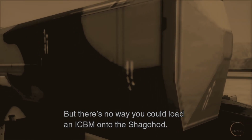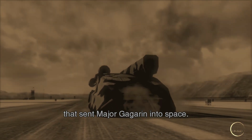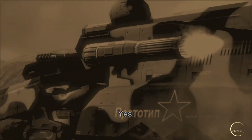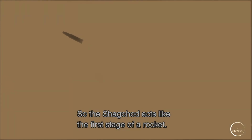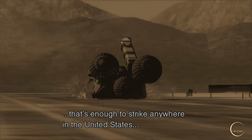But there's no way you could load an ICBM onto the Shagohod. So how'd you do it? By accelerating the Shagohod itself. Accelerating it? In Phase 2, a rocket booster unit is attached to the frame of the Shagohod. The unit incorporates the same technology used in the Vostok rocket that sent Major Gagarin into space. Using this booster, the Shagohod can achieve a land speed of over 300 miles per hour. That monster can go more than 300 miles per hour? Yes. And from this state of accelerated motion, it launches a nuclear missile. So, the Shagohod acts like the first stage of a rocket. Yes, precisely. The range of the missile launched by the Shagohod thus increases from 2,500 miles to 6,000 miles. 6,000 miles? That's enough to strike anywhere in the United States.